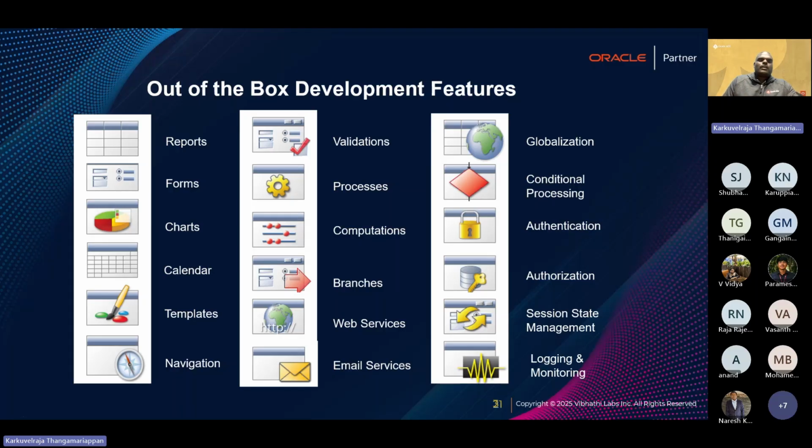There are different types of forms that can be created, such as a master detail. A master detail means a department. In the department, you have multiple employees. You want to show them in the form of forms. You can have a master detail form. There are different types of master details. And next is the charts.